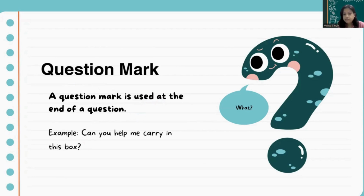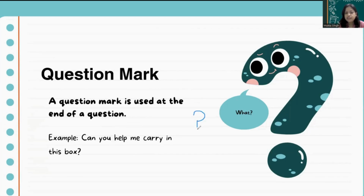For example, can you help me carry in this box? Or what is the time now? How was your day? When is the wedding? Why are you upset? So, what we are doing, we're asking questions. And whenever we are writing the question sentences, we put this punctuation mark, which is question mark, and it goes something like this. Okay?